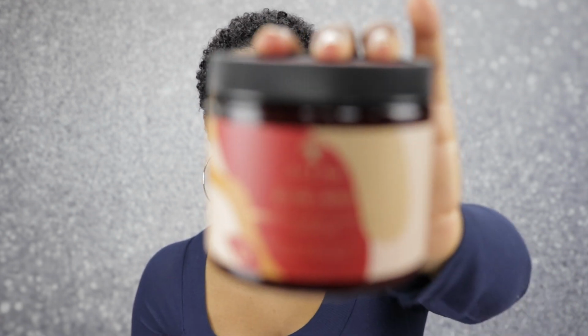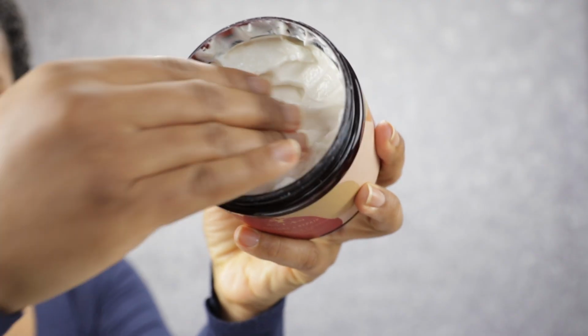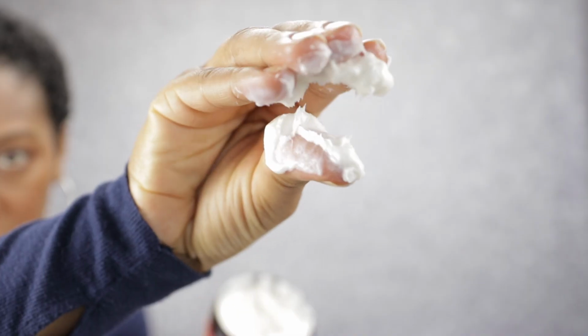Even though I've been using my Curl Enhancing Smoothie since day one, I decided to give another product a try last year, and that quickly became my favorite. It's from As I Am, the Restore and Repair Jamaican Black Castor Oil Smoothie. This one's a bit thicker than the Shea Moisture Curl Enhancing Smoothie, but it doesn't weigh my hair down, it helps to clump the curls, it smells awesome, and it keeps my curls moisturized for days.